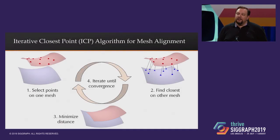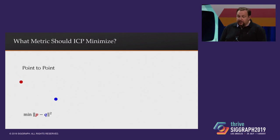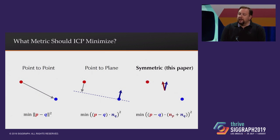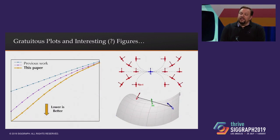This paper is about an improvement to the iterative closest point, or ICP, algorithm, which is used for 3D mesh alignment. Previous work does this by minimizing either the distance between corresponding points or the distance from one point to the plane containing the other point and perpendicular to its normal. In contrast, this work minimizes in the direction that's the sum of the two normals. It turns out that this small difference results in faster convergence and has some neat theoretical properties.